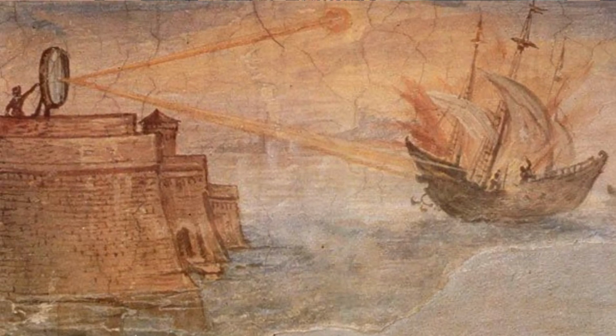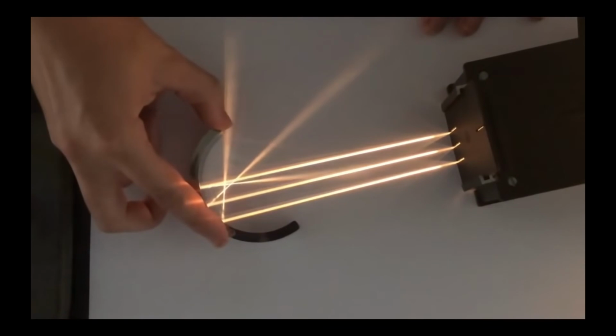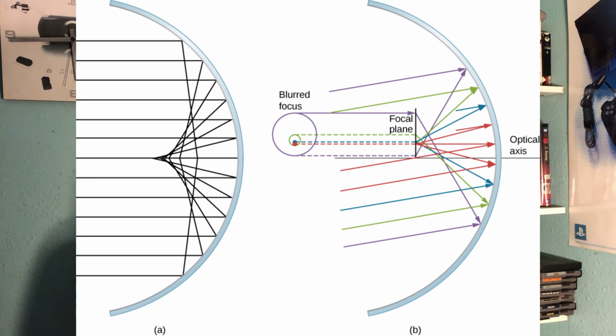And if a mirror was curved in on itself to form a concave mirror, that we know the ancient Greeks had, it becomes an entirely different contraption. Concave mirrors have a fixed focal point. It's always the same distance from the mirror, as you can see here. That distance is a function of the size of the complete imaginary sphere that the concave mirror would be a part of. It's half the radius, to be exact.